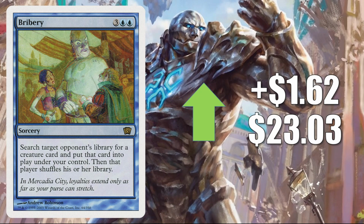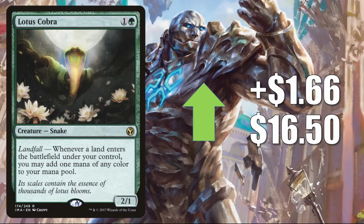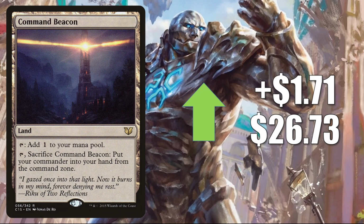Bribery from 8th edition. We saw the original copy going up over the last week or two. This time we get the 8th edition copy going up $1.62 to $23.03. This sees play in Sen Triplets and much more in the format. Also remember, Sen Triplets was reprinted in foil in WPN and Mystery Boosters and also in Double Masters. Lotus Cobra from Iconic Masters, highly played commander card, goes up $1.66 to $16.50. Command Beacon from Commander 2015 goes up $1.71 to $26.73. And this is another good commander utility land.